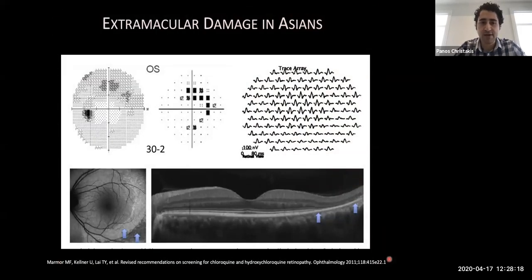So this I found interesting. You can see here, this is an Asian patient that's exhibiting hydroxychloroquine toxicity outside of what is traditionally the area that's affected. You could see here on the visual field, this is a 30-2. So you can see that this is 8 to 10 degrees out from the center is where it starts and progresses out.